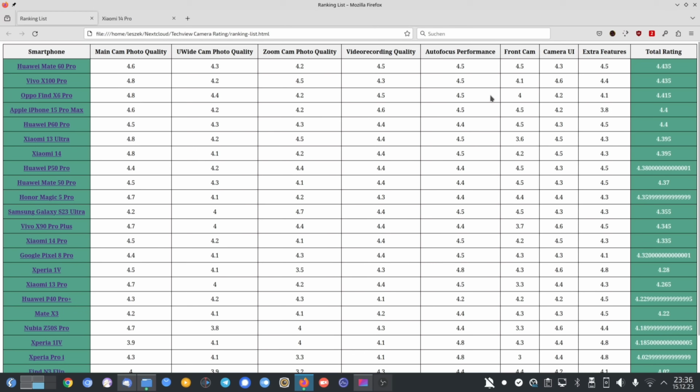Autofocus performance is very good. Like I said, the front camera is something that is lacking in terms of details for sure. And also in video recording quality, what was missing, of course, is 4K video on the front that is stabilized. And in terms of extra features, the camera UI is worse on the Huawei Mate 60 Pro. There are some features just simply not there. Like there's a pro video mode, but there's no focus peaking, such things, for example.